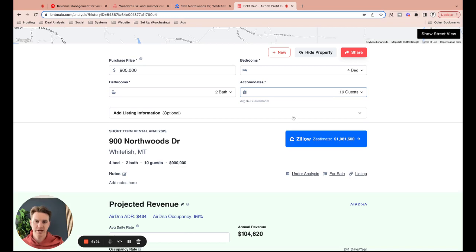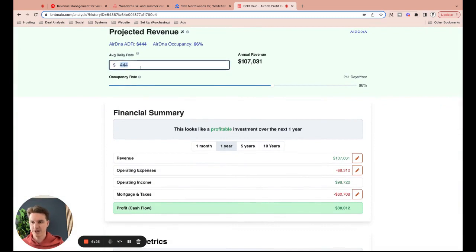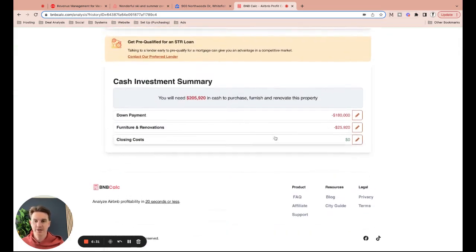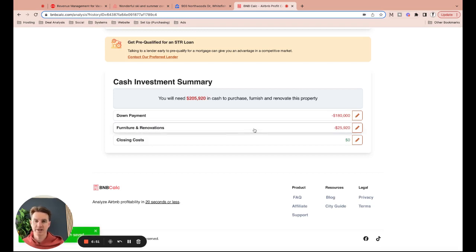add some more guests, and then you're probably going to charge quite a bit more. So suddenly your cash flow goes a lot higher. Then here's your down payment. So again, it's based on a standard 20%, but you could adjust it. If you're doing an investment loan, maybe that's 15%. If you're doing a second home loan, maybe that's 10%. But standards, 20, 25%. If you're doing a DSCR or something like that.